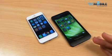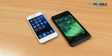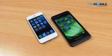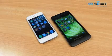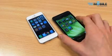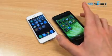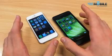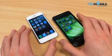I'm Basil, this is a BlackBerry Z10, this is the iPhone 5, and we're comparing both of these fantastic new phones for you. Well, the iPhone 5 isn't all that new, but it is definitely the newest iPhone. The BlackBerry Z10 is the latest from the company formerly known as RIM, now called BlackBerry. The Z10 is full of innovation, the iPhone 5 is full of classical design and a very samey iOS that we've seen for a very long time.